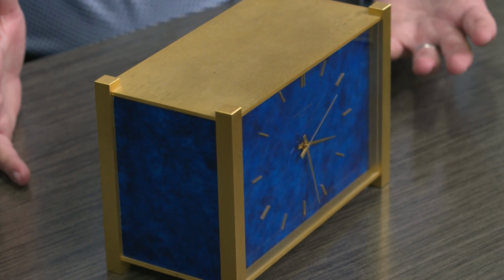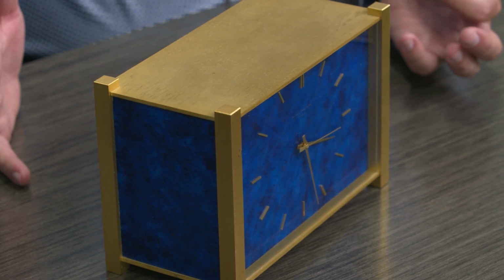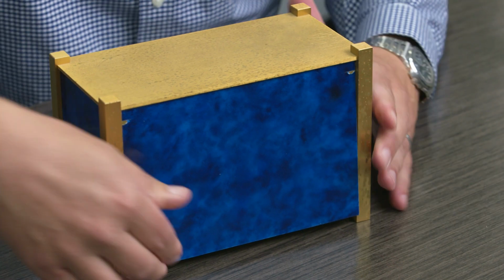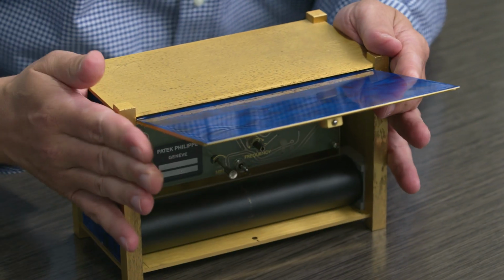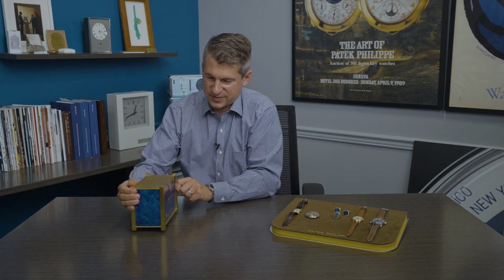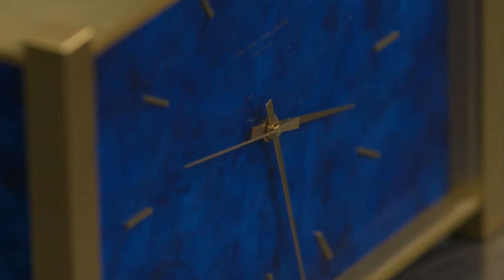And this particular timepiece is so elegant for the 4 panels of this lapis-inspired design. Each of these panels is hand-painted on brass to replicate the look of what you would see with lapis, but it is essentially painted. And let's take a look at the movement. You can see the classic solid-state design from the early 1970s. So if you're looking for a gift or something for your desk, for someone in your life obsessed with all things Patek Philippe, then you found it right here, the reference 1100E.